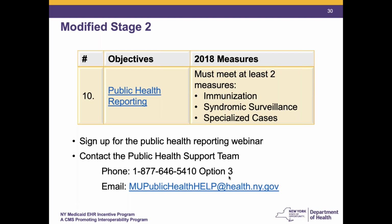The provider can request an exclusion from this measure if the provider does not diagnose or treat any disease or condition associated with or collect relevant data that is collected by a specialized registry in their jurisdiction during the EHR reporting period. Again, of these three measures, the eligible professional must satisfy two. You may be wondering what is considered active engagement. To fulfill active engagement, providers have three options.